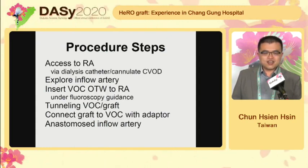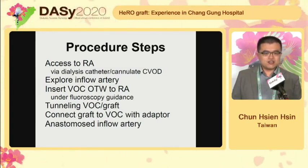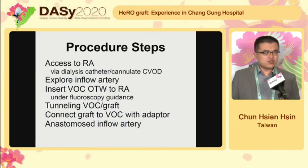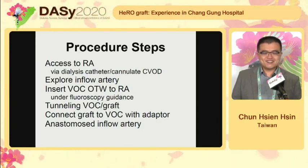The following are our surgical steps. First is access to the right atrium via the original dialysis catheter, or cannulate the central vein if needed for central venous disease. The second is to explore the inflow artery and make sure again the inflow artery diameter is above 3 millimeters. And we implant the VOC, the venous outflow component, over the wire to the right atrium under fluoroscopic guidance.